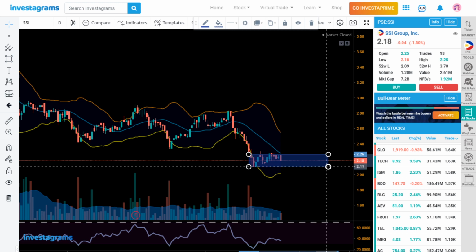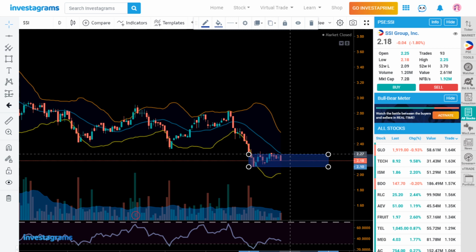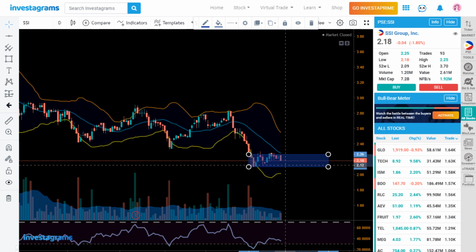If the price continues to dip, and you're really interested to get in, use the 2.10 level as your support, and once it reaches your MA20 line again, let's see if there's weakness. If you see weakness right there, partially take profit. So what I can recommend right now is just range trading.